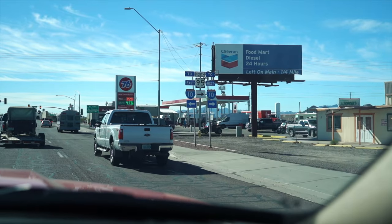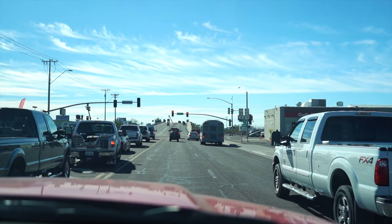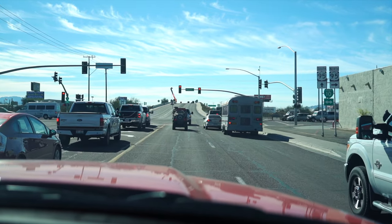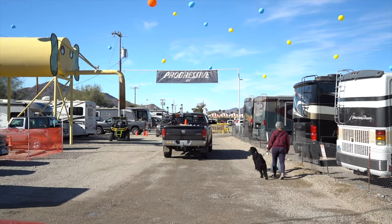Quartzsite is home to only 3,700 people, but in the winter it grows to between 1 and 2 million people since so many people come to camp here. It only costs $180 to camp for 7 months, so that's a pretty attractive price for people looking to stay somewhere warm for the winter.